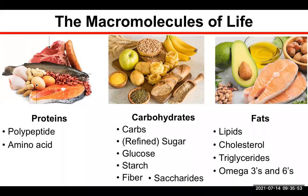Now, when we're referring to carbs, carbohydrates have a lot of different names. Some of the ones I have listed here are carbs, sugar, refined sugar, glucose, starch, fiber, and saccharides. You're going to hear me use some of these words, but in tomorrow's lecture on carbs, I'll help you understand what each of these are, because they all are a type of carb, but the source and how our body processes them is a little bit different.